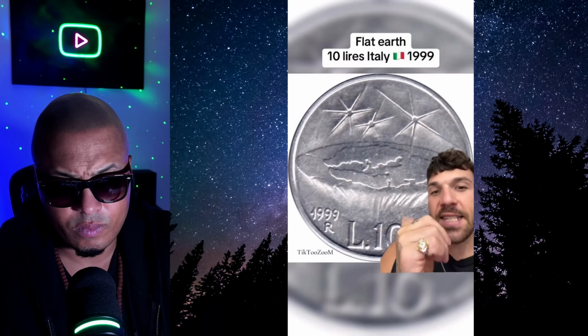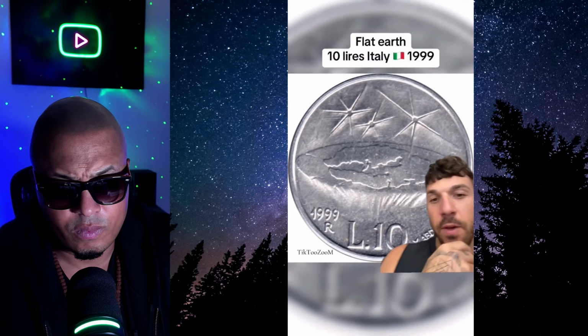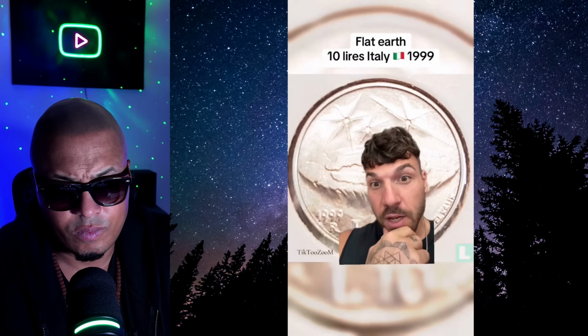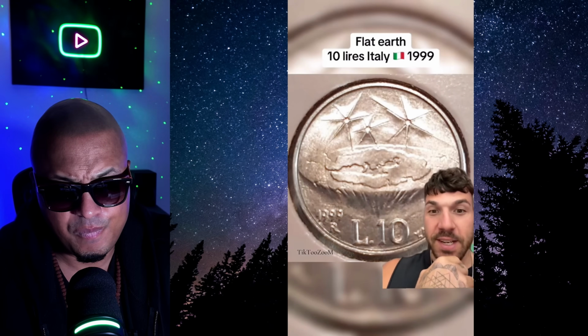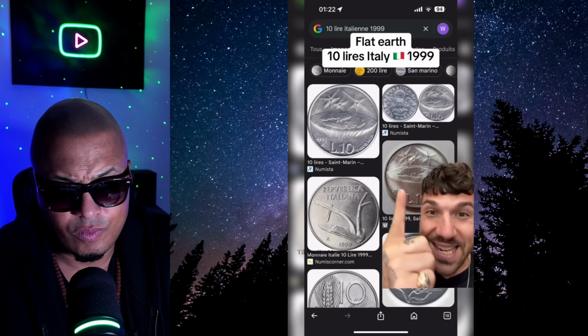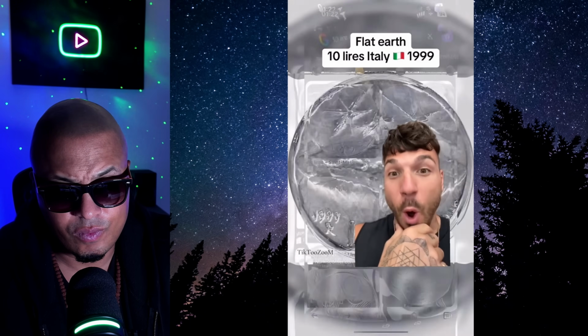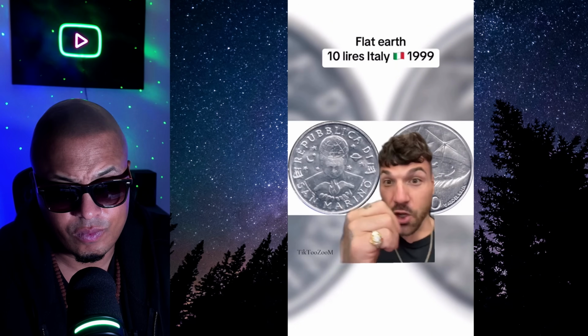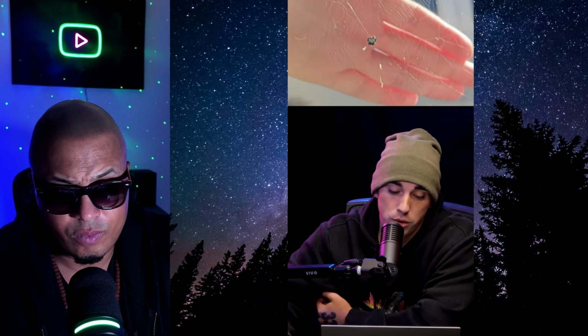Have a look at this 10-cent Italian coin, literally depicting the flat earth. Now, on the other side, they're actually mocking the globe heads. Isn't that wild? Showing you the truth in plain sight, and then mocking you openly. This, obviously, depicting the flat earth, globe head. Just like the United Nations logo, the truth is always in plain sight. Peace and love.